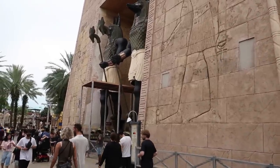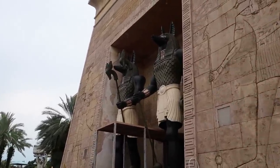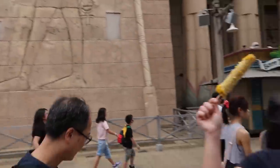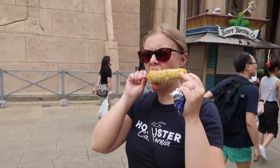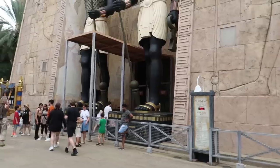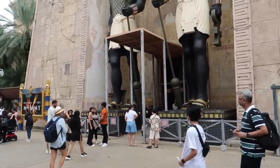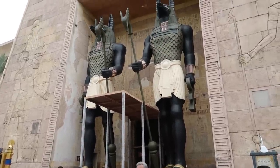30 minute waits for Revenge of the Mummy, but luckily we won them fast tracks earlier. Or should I say Charlotte won them for us anyway. The express tickets from all your screaming. Oh, she's going for it. Enjoying that just there. I cannot wait for this. Love a good indoor coaster. And this facade, really impressive. I think we'll see it a bit better from further back here actually. Revenge of the Mummy.